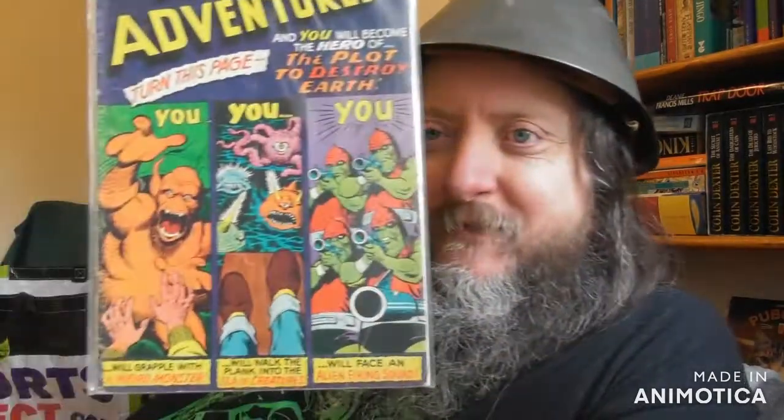From the same store, I got this Strange Adventures. This is only £2. It's got some roughness on the cover.